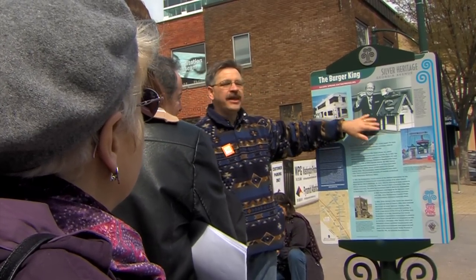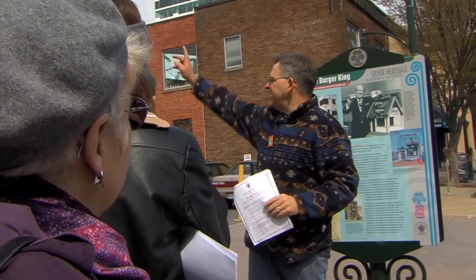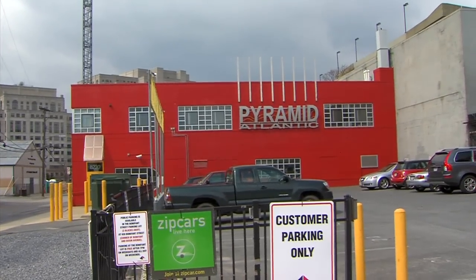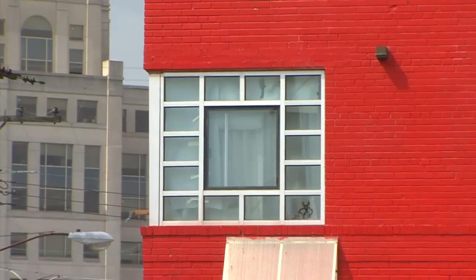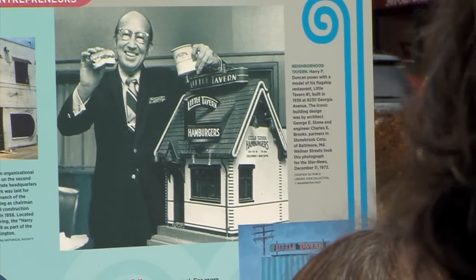In 1940, he relocated his corporate headquarters from Washington, D.C. into this red building. Harry Duncan's offices were on the second floor, a corner building, that window. But his name is still embossed in gold letters on the door that goes into his office, Harry F. Duncan.